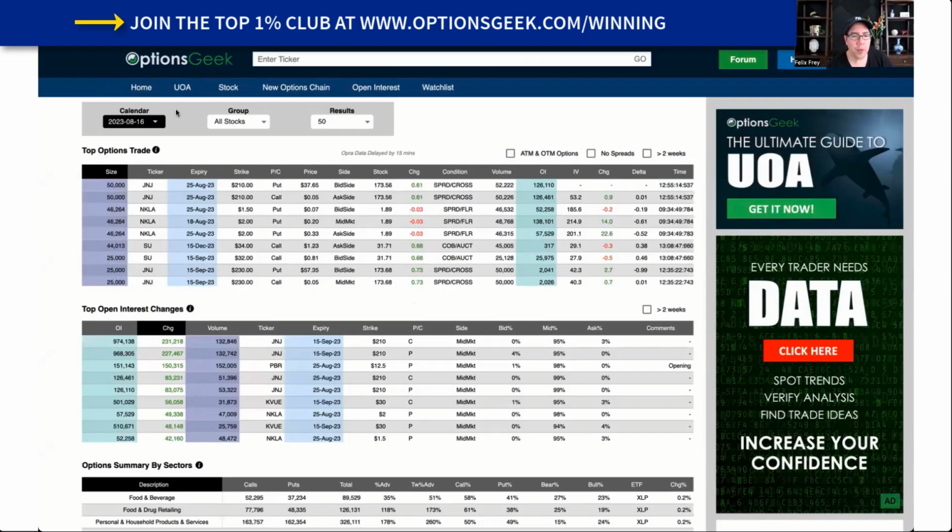We've been watching some flow in Apple for a while. Today, there's more flow in the same direction. So let's take a look at Apple and see what might come next. We see here the 50 change to 100. We're going to look at, again, no spreads greater than 2 weeks, and we're going to click on this to sort by ask or above ask.